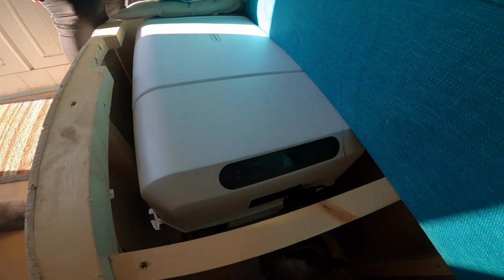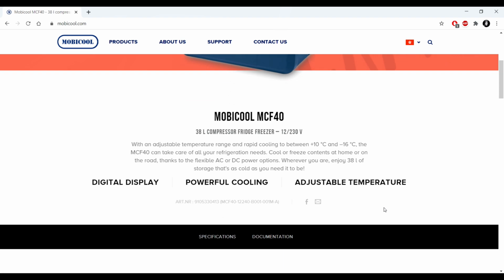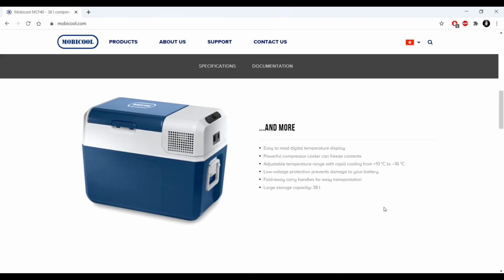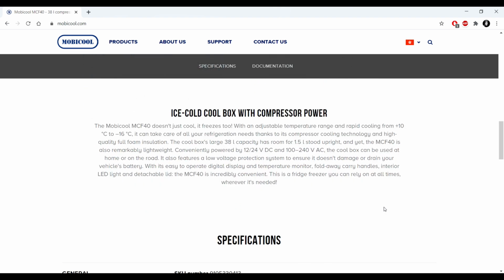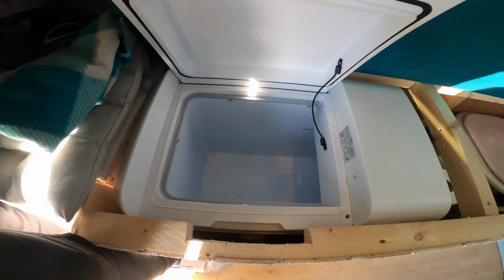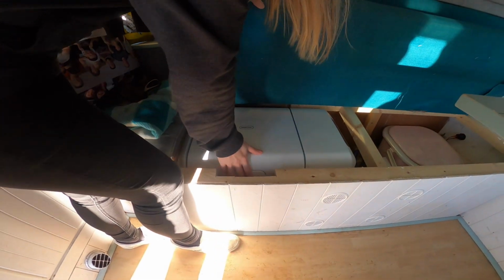The fridge is the best thing we have bought. So we've got a compressor fridge, which I'd say is really worth spending that extra bit of cash on. It virtually uses no battery at all, no power. It's really efficient. We got a 38 litre one, which is a good size. Thomas fits all his beers in it. Ideal. That's what you need.